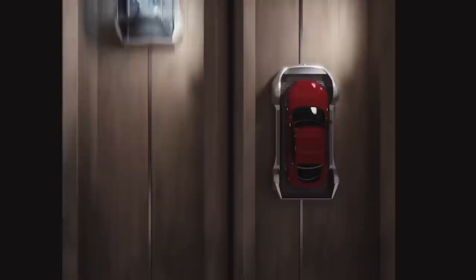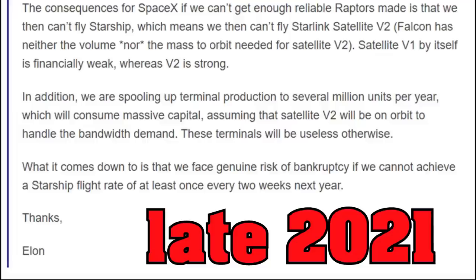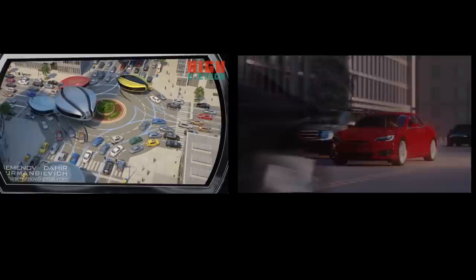What it comes down to is that we face a genuine risk of bankruptcy if we can't achieve a Starship flight rate of at least once every 2 weeks next year. Thanks, Elon. I mean, seriously, am I the only one who takes a look at the Gyrobus video and sees exactly the same digital fantasy of Elon Musk's tunnels video? That both of these things are utterly delusional.